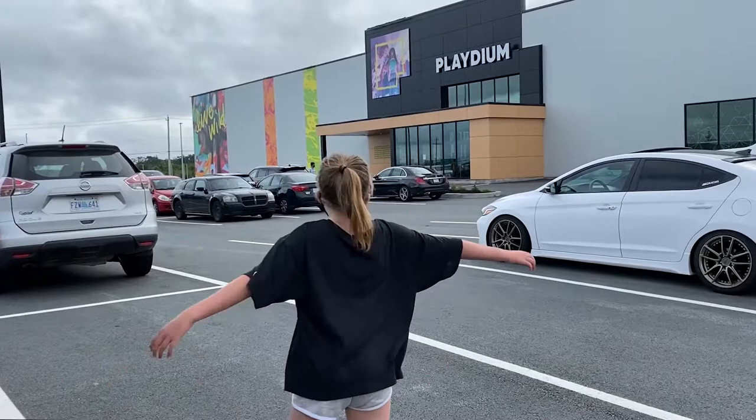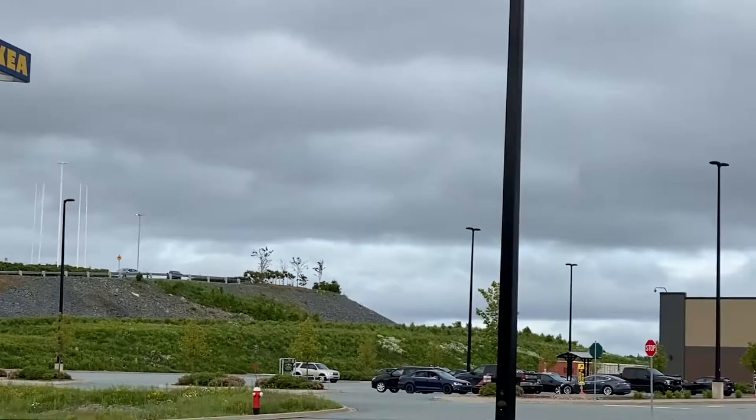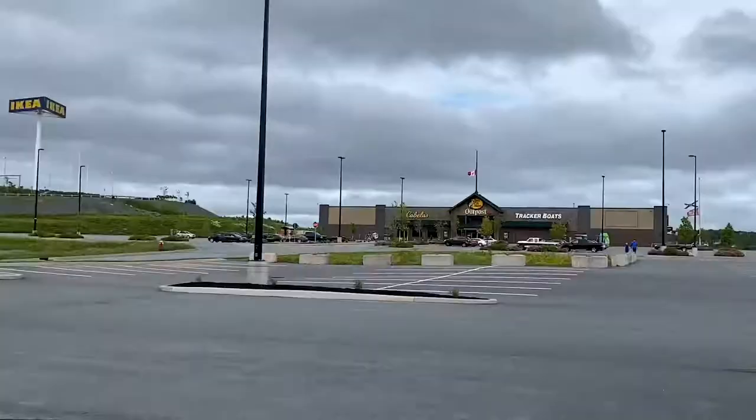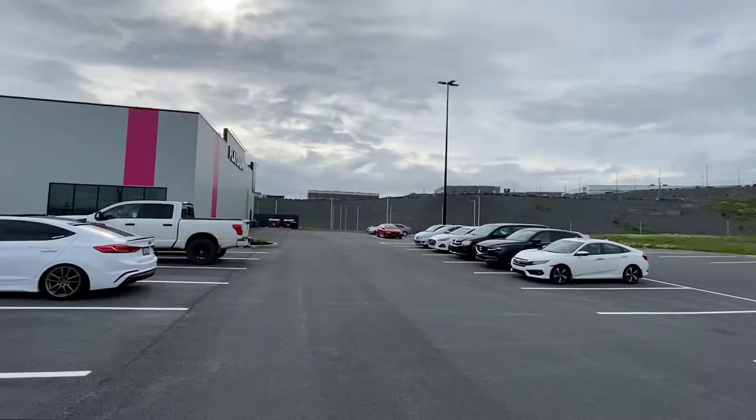So, this is Playdium. We've never been here before. Get your mask on. I'll go get your mask. So, in Dartmouth, Nova Scotia, it's located beside the IKEA. And you want to go into the parking lot of Cabela's because we didn't know where we were going. We ended up in IKEA. So, head for Cabela's and you will find it.